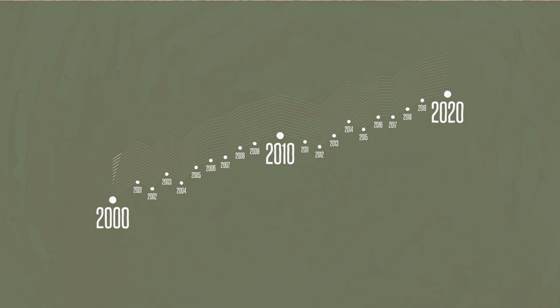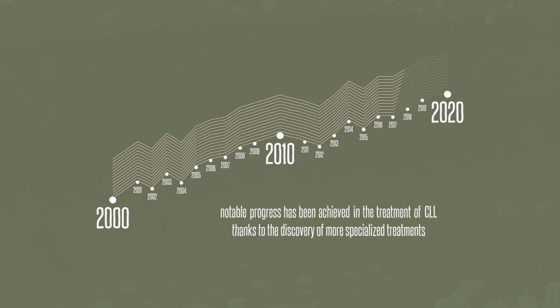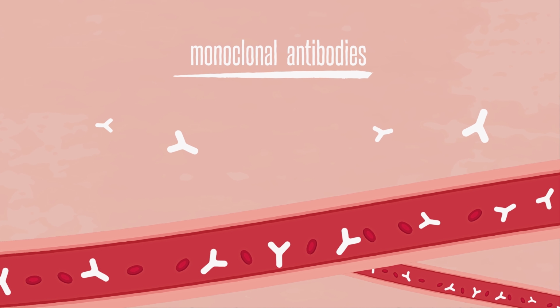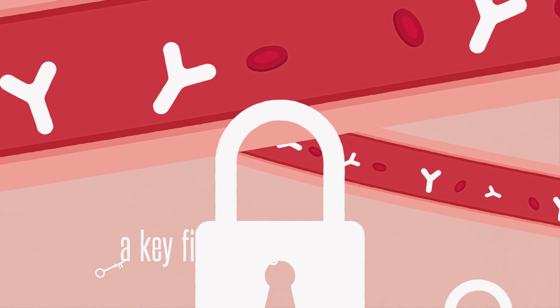In the last 2 decades, notable progress has been achieved in the treatment of chronic lymphocytic leukemia thanks to the discovery of more specialized treatments. One such treatment uses monoclonal antibodies, which are administered intravenously. Monoclonal antibodies target specific receptors in the same way a key fits a single lock.